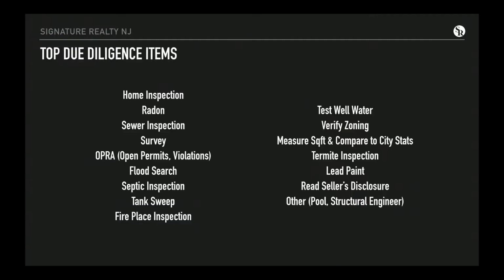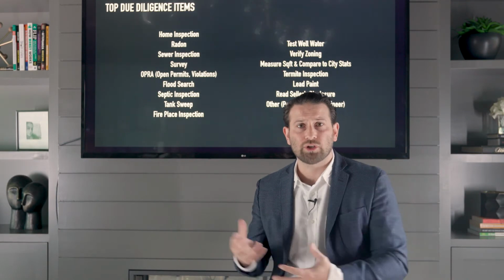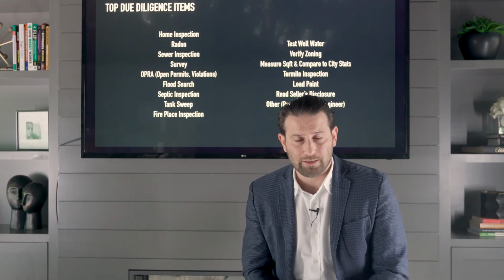The next one is tank sweep. This is environmental issues. Now we're talking about residential real estate. When we're going into commercial real estate, there are a lot more environmental issues we need to discuss. As far as residential, what we really have to do is a tank sweep. It's basically where an environmental contractor goes out to the property and sweeps the whole lot, every inch of the lot, with a metal detector, okay?